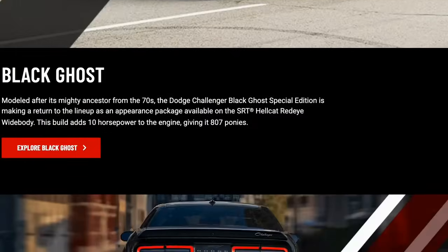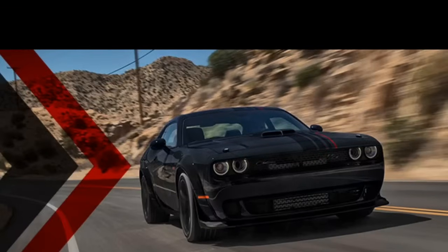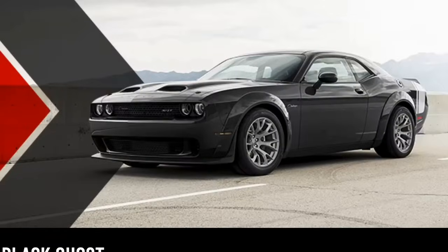Now, this is a famous car from the late 1960s, early 1970s called the Black Ghost, a Hemi that would troll the streets of Detroit's Woodward Avenue, racing other cars and winning.